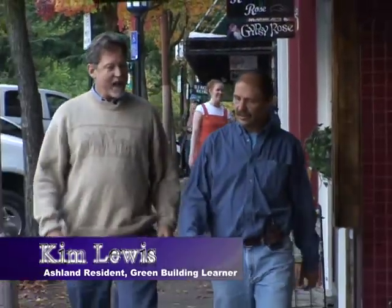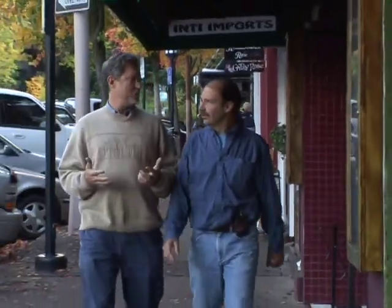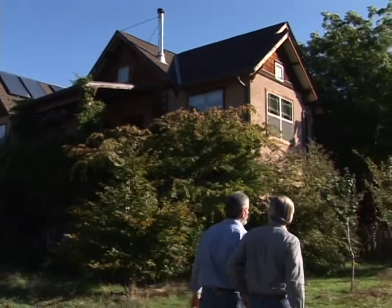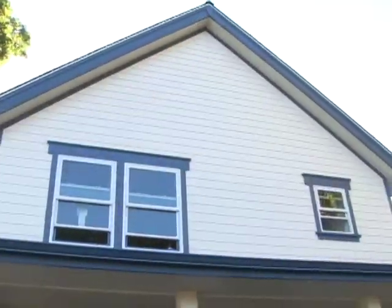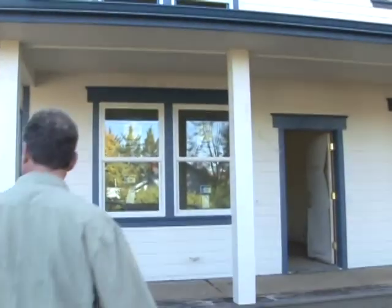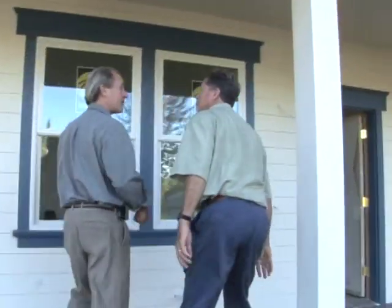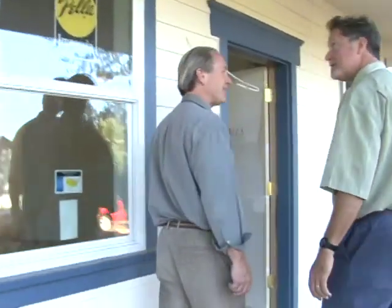Tour with our host, Kim Lewis, an Ashland, Oregon resident and novice but eager learner of green living, and Don McCoy, a real estate professional with a passion for eco-friendly, healthier, sustainable living. Kim, this is an Earth Advantage home built from the ground up by Gary Doris Construction in Phoenix, Oregon. And this home has special certification to it. And we're going to meet the builder today, and he's going to describe to us exactly what the meaning of this is. All right, I like it. It's a craftsman style.